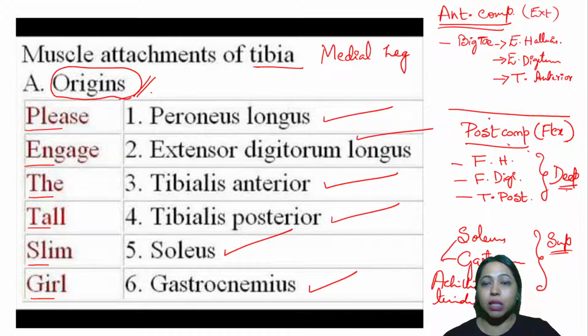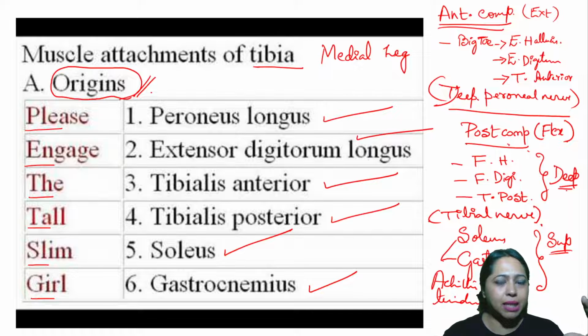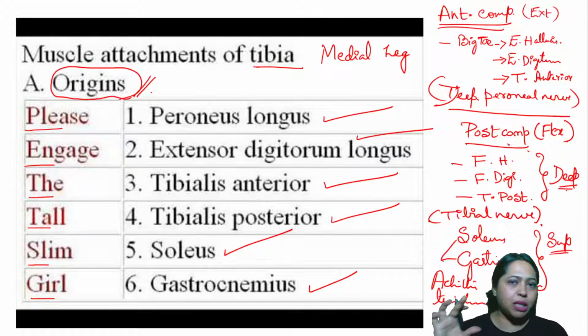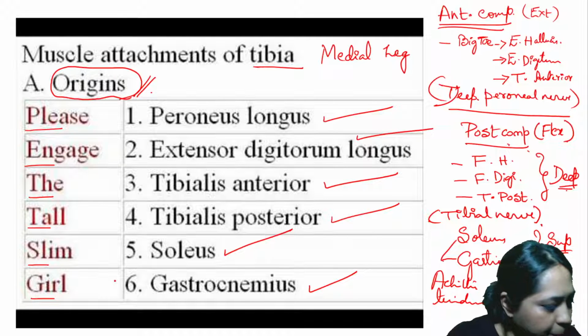Now let's see what is the nerve supply. Anterior compartment has the deep peroneal nerve. Posterior compartment, you have the supply from the tibial nerve. And lateral compartment will have superficial peroneal, because remember I told you the PLES. On the previous slide I showed you the PLES. What is PLES? P for plantar flexion, L for lateral compartment, E for eversion, and S is for superficial peroneal nerve. So remember the nerve supply also with that mnemonic. Okay, next one.